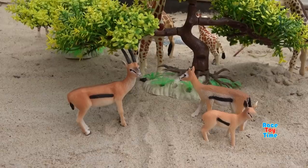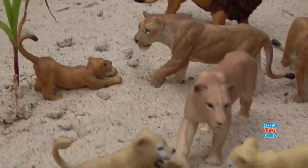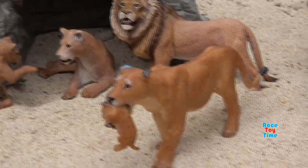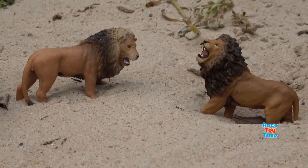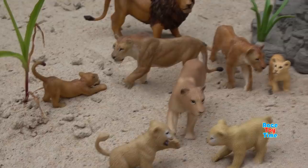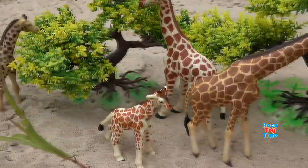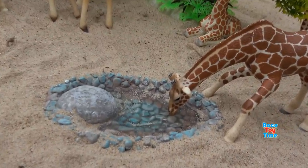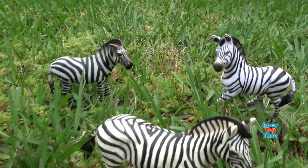Today I'm going to show you my safari animal collection. Okay, let's get started. Here's a pride of lions. Here is a tower of giraffes. Here is a dazzle of zebras.